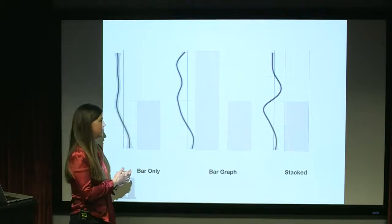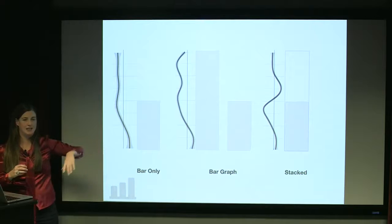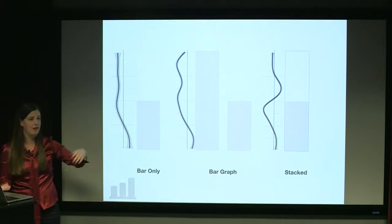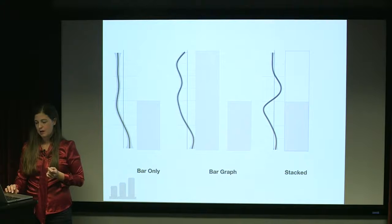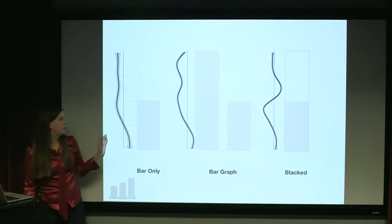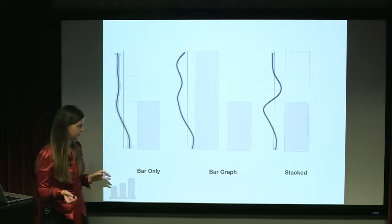So there's a couple of things that we did that we were able to pick up on this bias. By sampling the whole range, we were able to get a sense of what the response patterns look like across the whole ratio space. And by showing over and underestimation and not just error, we were able to tell bias patterns as well.